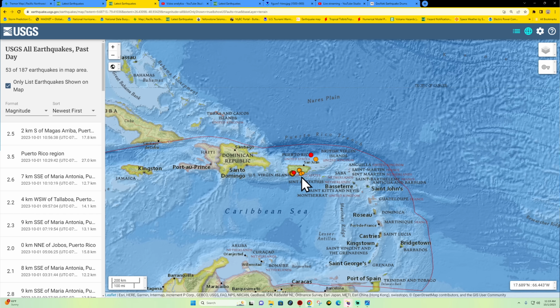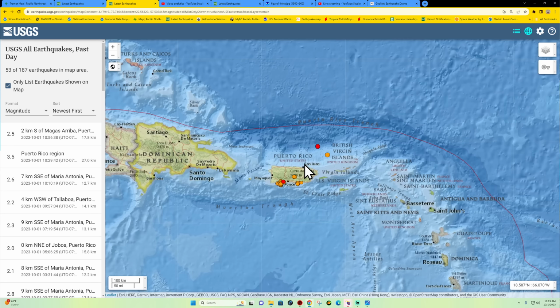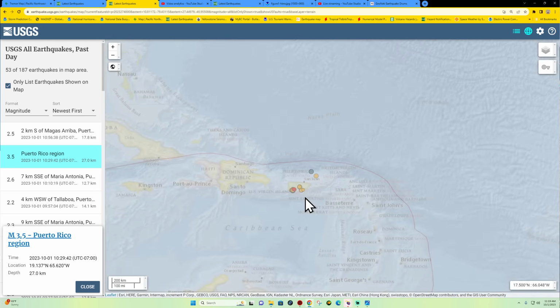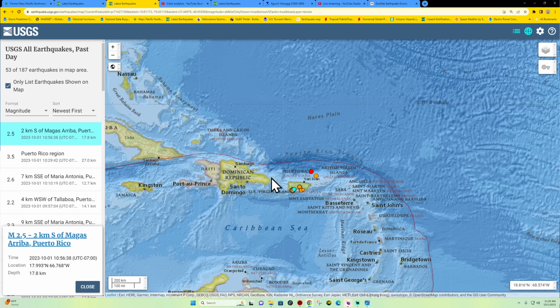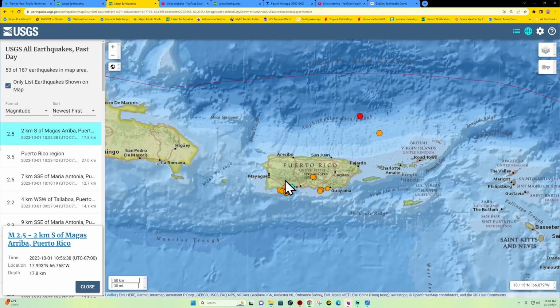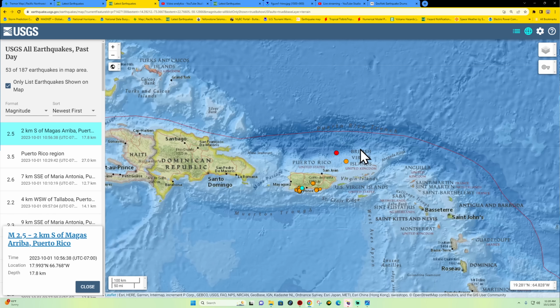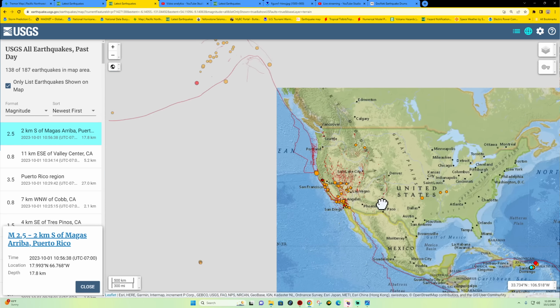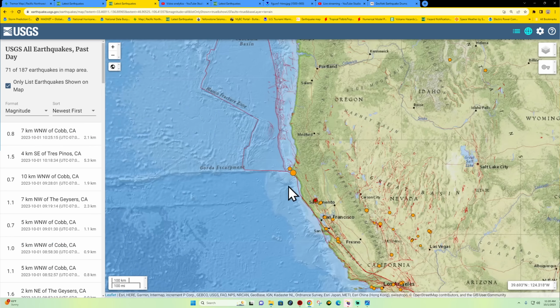Notice quite a bit of uptick here recently across the region. Again, the latest one looks like a 2.5, 27 kilometers deep, bouncing back and forth here. We just had a 3.5 up around the Puerto Rico Trench and a 2.5 within the swarming area. So a little bit of bouncing back and forth. That tells me right there that there's quite a bit of squeezing going on between this area. So watch that region for some potential movement.